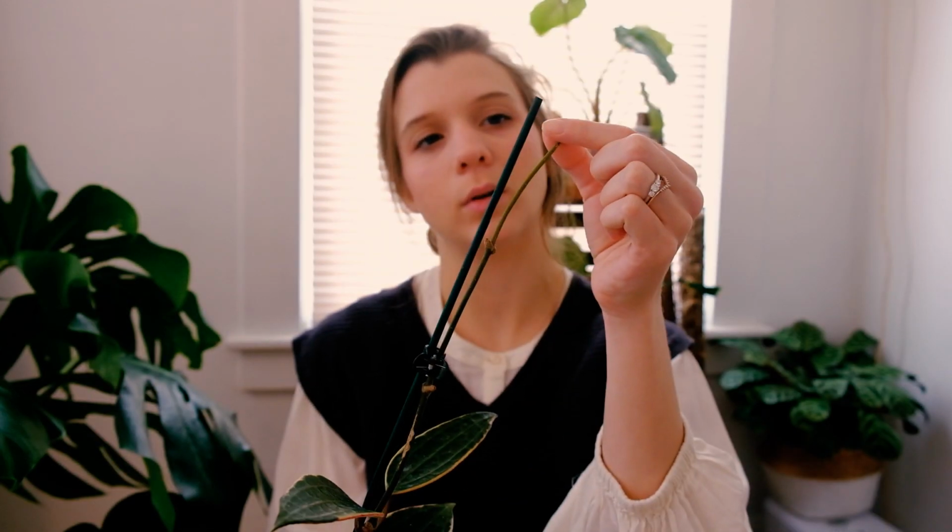Oh my goodness. And it's got this long runner that will probably eventually produce leaves, I'm hoping. That's happened with some of my other Hoya in the past, or I can chop this and propagate it.